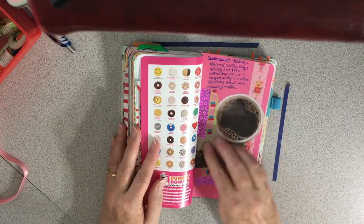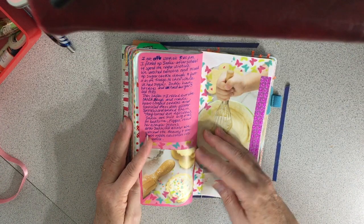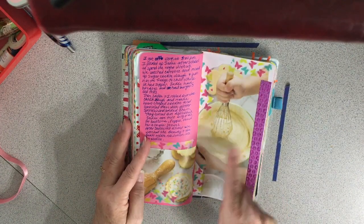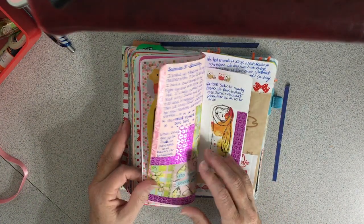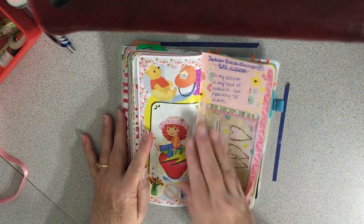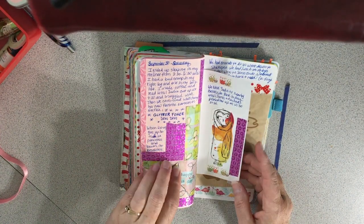National Coffee Day was Friday, so I put that in there. And then Friday night we baked cookies and cut them out and decorated them. Sadie and I did that because she stayed the night. I picked her up and she stayed Friday night. So I did that. And just some more talking about stuff.